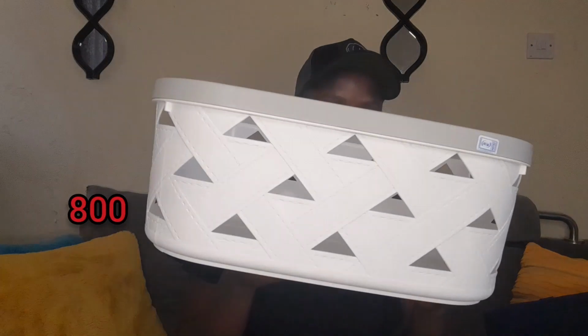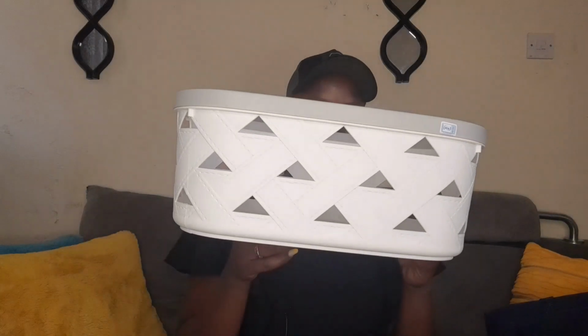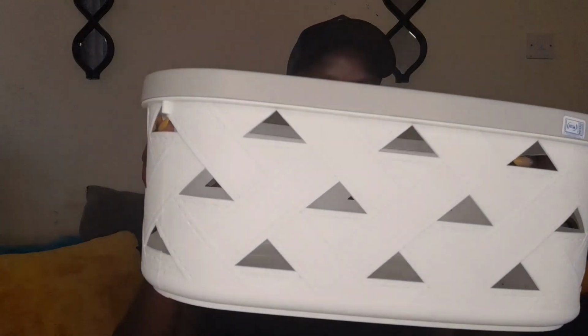Yeah, and to my last item that I got is this basket. Woo, this one, see the details? Yeah, this one, and I picked the bigger size one. I also love it. And this is the last item.